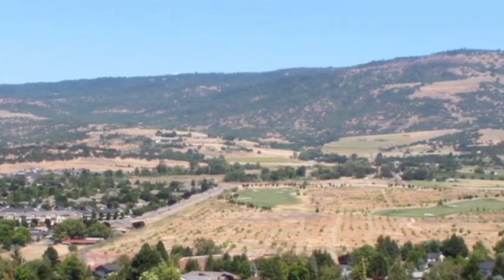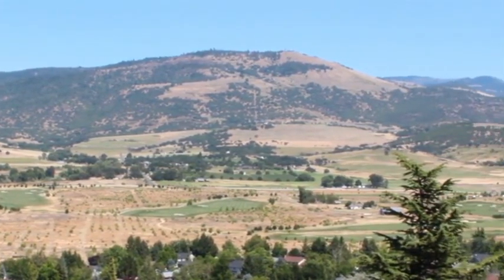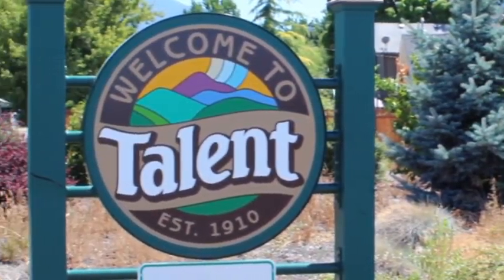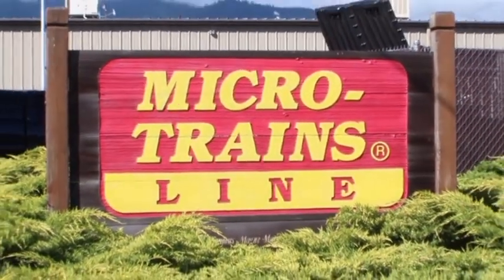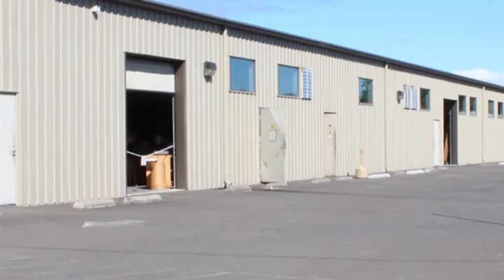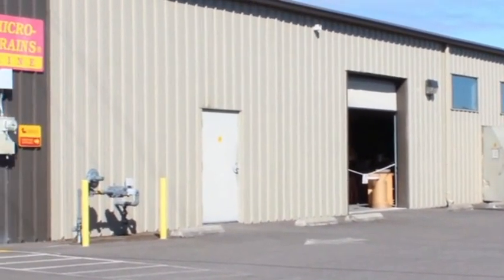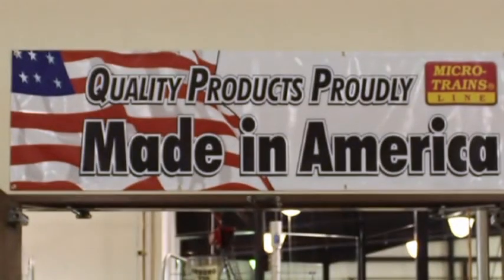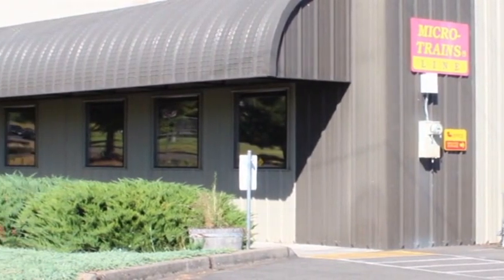Located in the heart of southern Oregon, in the beautiful Rogue Valley, the Microtrains factory is nestled in the small city of Talent, Oregon, just a few miles south of its original location. Here, the Microtrains 33,000 square foot factory, designed by their founder Keith Edwards specifically to maximize efficient production flow throughout the building, manufactures its exceptional quality, American-made N-scale and Z-scale rolling stock, locomotives, and parts and accessories.